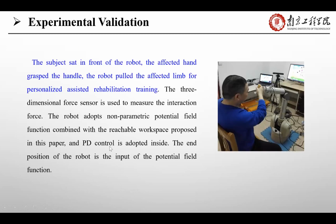This is the experiment, as in the figure. The subject sat in front of the robot. The affected hand grasped the handle. The robot pulled the affected limb for personalized assisted rehabilitation training.